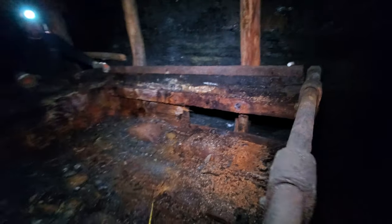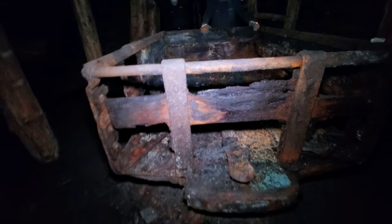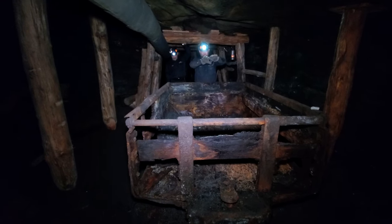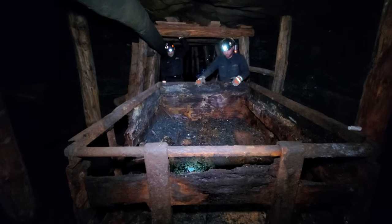That would have been a door on the end. There's an end door, so the car would get tipped up and the load dumped out. We actually just emptied this out. It had a false bottom in it. There was a board across right here, and it was heaped up with coal. We took all the coal out for now.